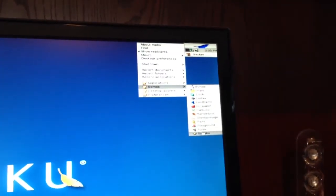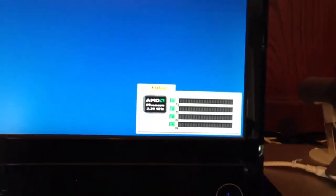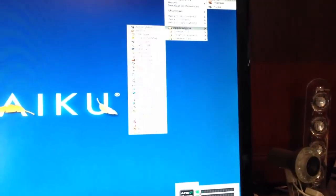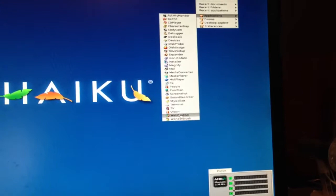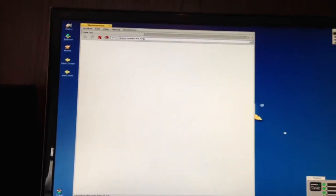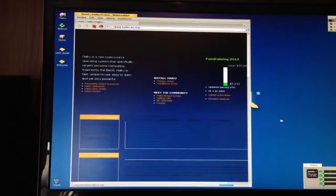So I always like to run one of the demos, which is called Pulse. I have that down at the bottom, and it basically tracks the four-core processor. An application called WebPositive, which is the web browser. I have it going to HaikuOS.org. My internet's not super speedy, but you'll see it come up here in a moment.